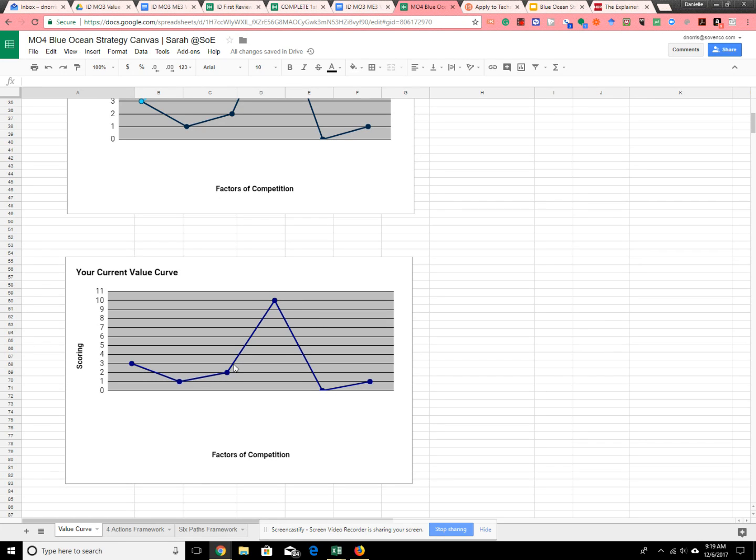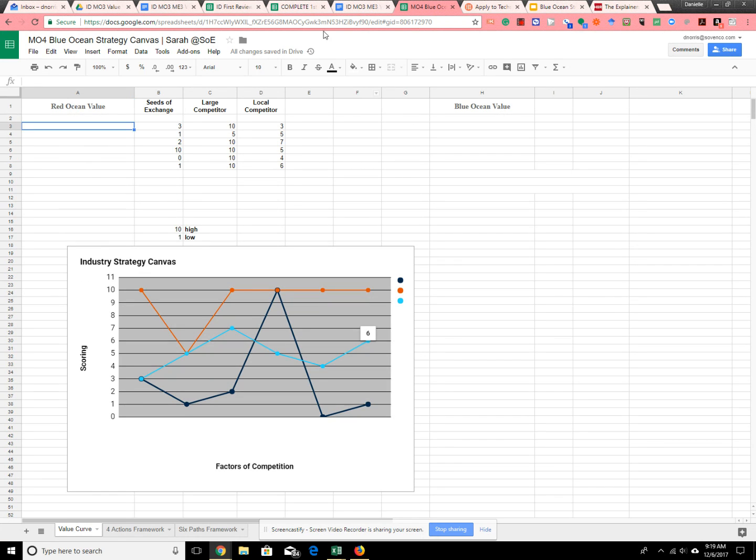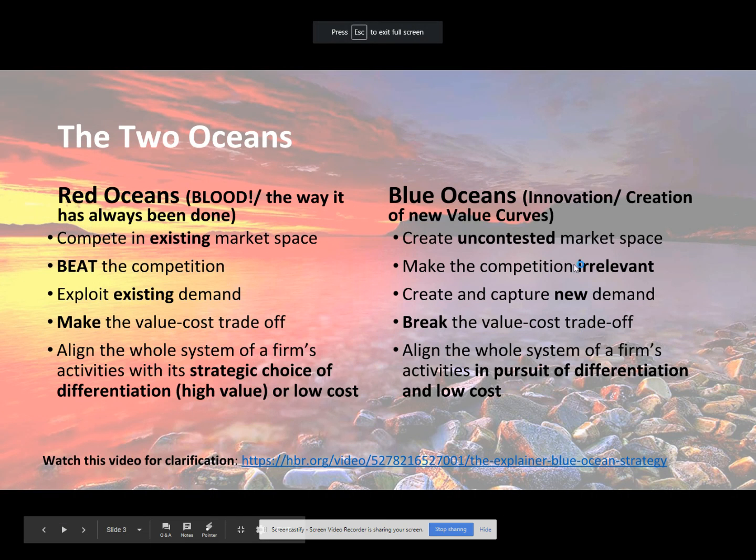And you're seeing here the curve goes up, and that's where your customer is going to get that value. Then when we go through it, you're going to see how that defines what that value is. This curve right here is what we're looking for, and you'll be completing it within the platform and discussing and working with your lead agent on it. So let's go back to the slide. Blue oceans are creating that curve.